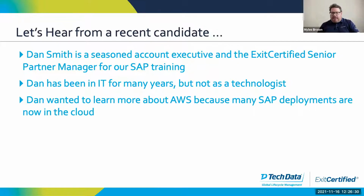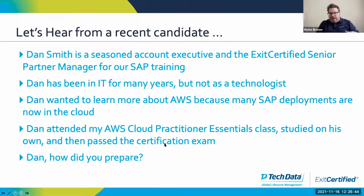And so I did a cloud practitioner class for them, cut up into smaller sections over a few days. They started with that, and then I gave them some ideas for self-study, and then they went off and did that. And this is exactly what Dan did. He attended my initial essentials class, and then studied on his own for the exam.